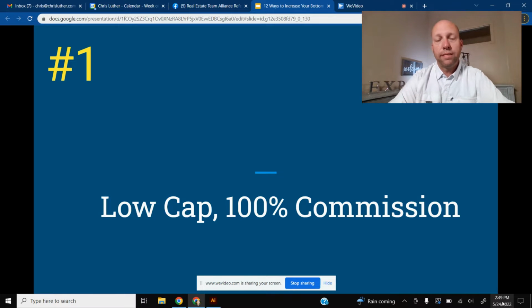So, for example, our team, we're 100% commission about 11 months out of the year, roughly. Just depends on how the closings line up when we reset in September. So, that just gives you an idea of realistically how long you're going to be at 80-20 versus the rest of the year at 100% commission.